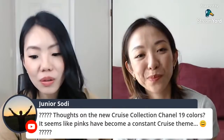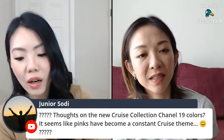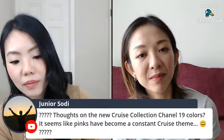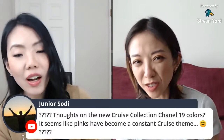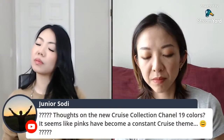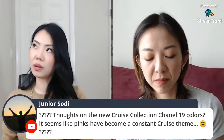Okay, thoughts on the new cruise collection, Chanel 19 colors. It seems like pinks have become a constant cruise theme. True, yes. I haven't seen it. Well, yeah, it's a lot of pastel, like pinks. There's some light blue. I remember there's a purple.